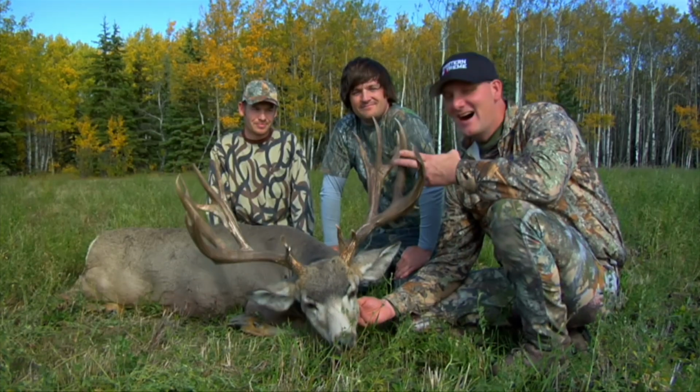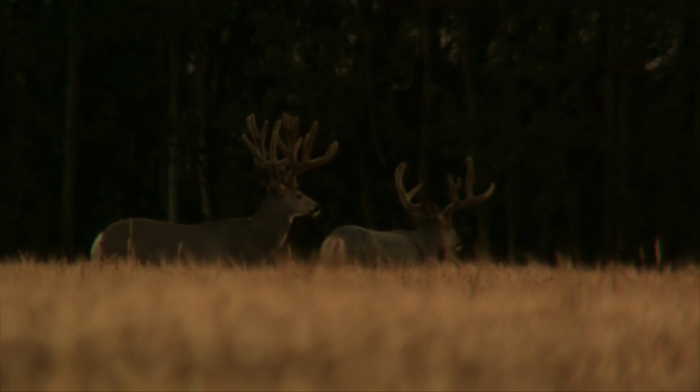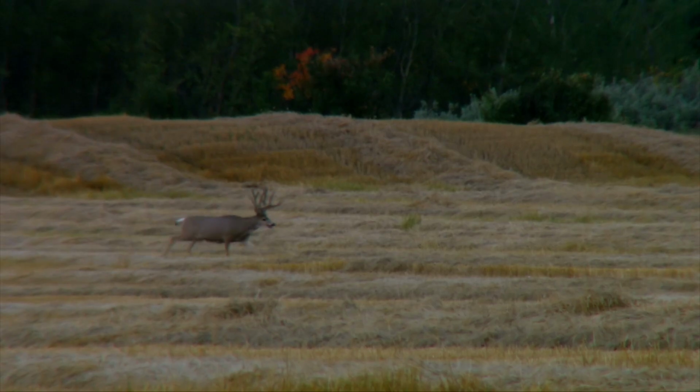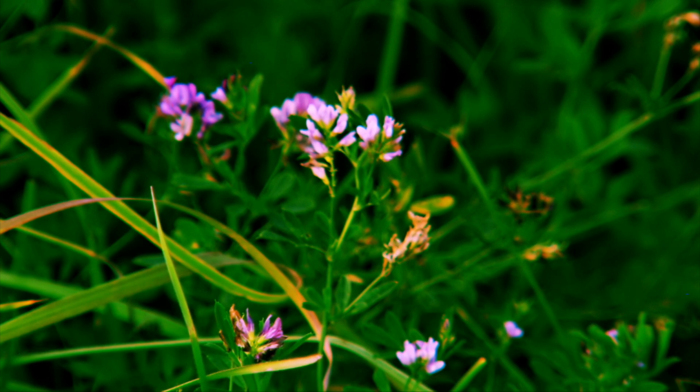This is a hunt that I look forward to because this is where the giants live. Not only their horn and their mass and size, but their bodies, their stature, the fact that they live in these big open fields.